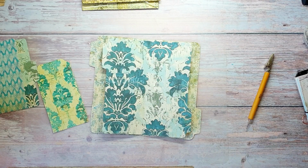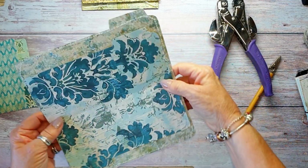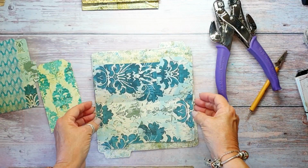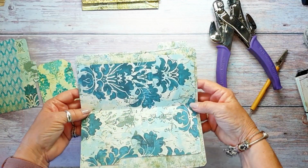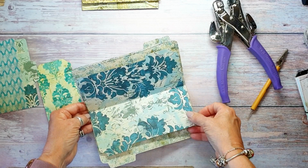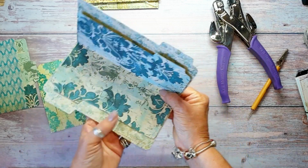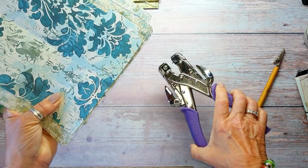So what I'm going to do is take my crocodile out, and what I want to do is put this center, but because it's got the stitching on it, it's catching on the stitching. That looks about right. I'm going to use the smaller holes.